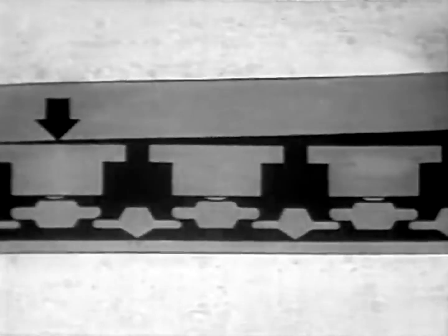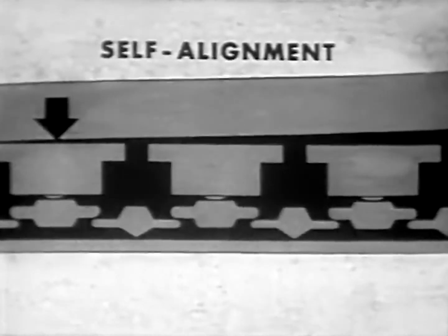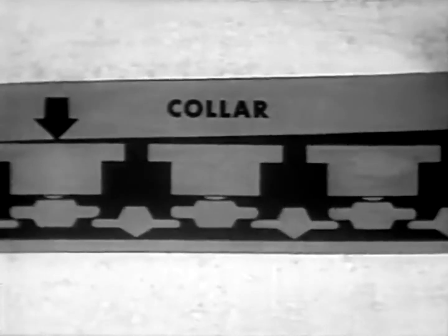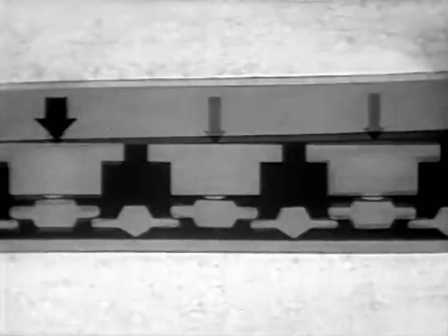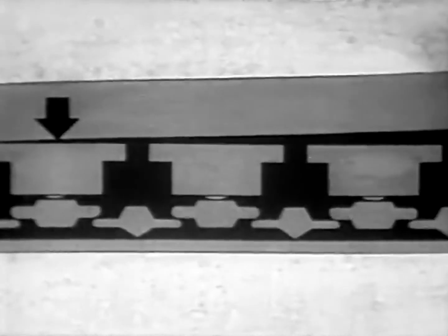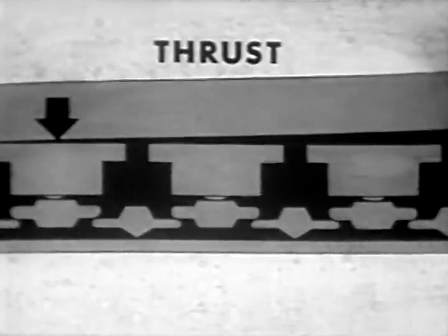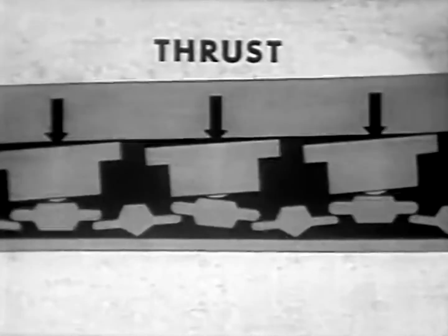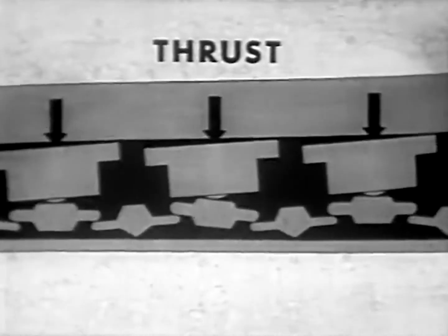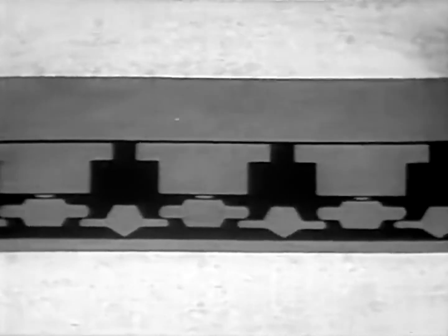The action of the leveling plates also allows self-alignment. Here, in great exaggeration of normal conditions, the collar is out of alignment with the bearing. The overlapping system of leveling plates operates in the same way to adjust the shoes in a plane parallel to the collar. In actual operation, the shoes adjust continuously to the minute flexure caused by the stress of running thrust loads. It must be remembered that these actions have been exaggerated for purposes of demonstration. Actually, the adjusting movement of the shoes and plates is minute.